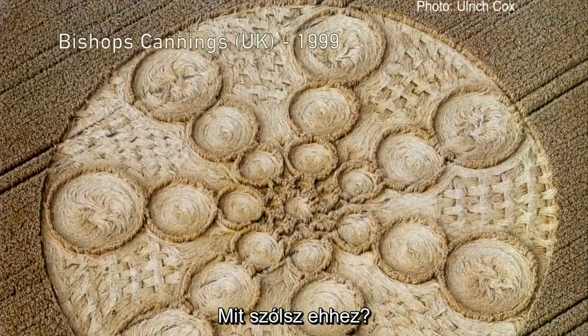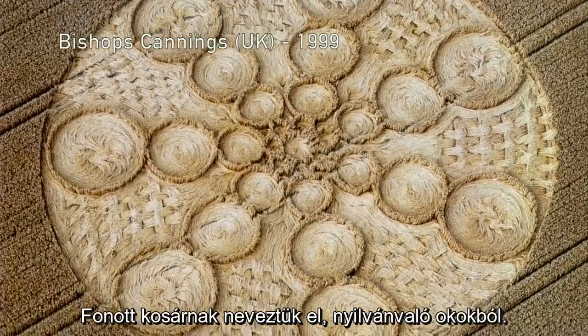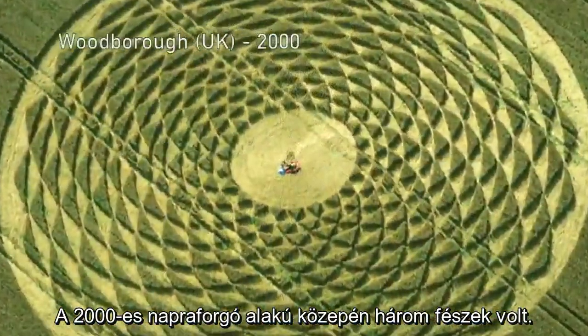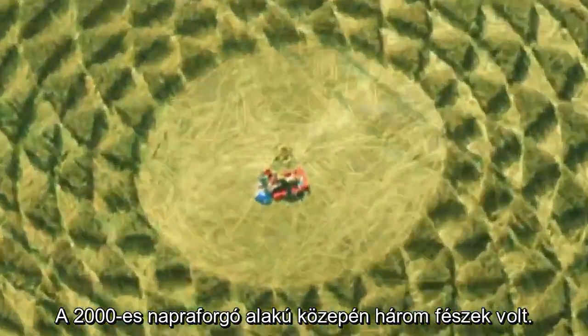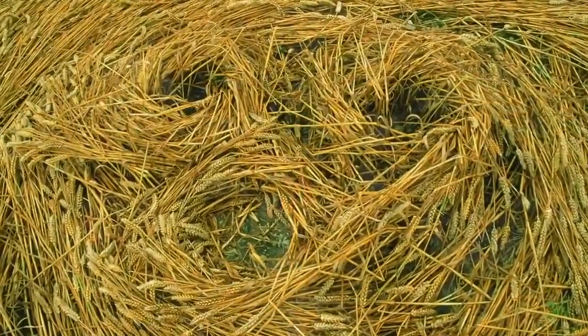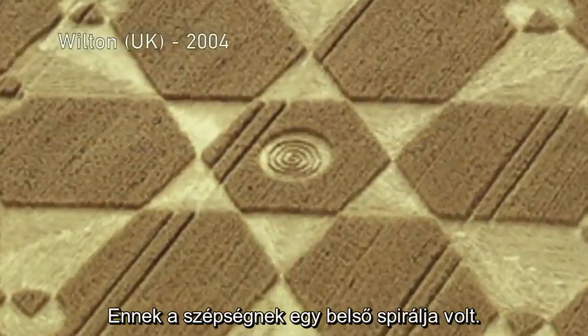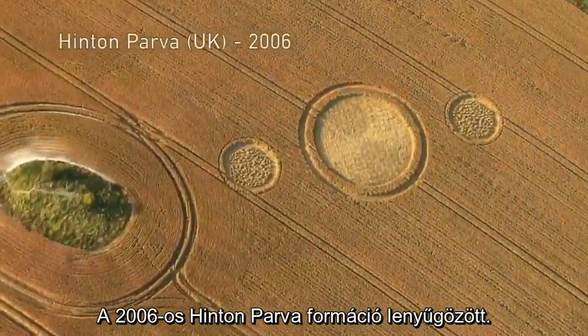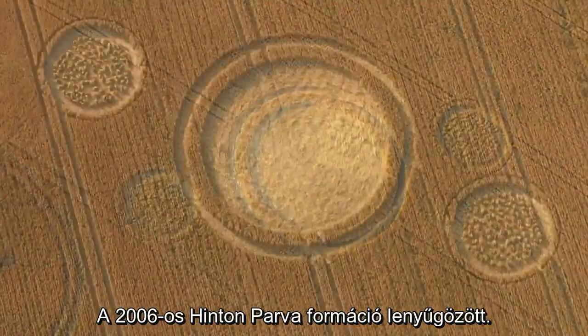And what about this one? We called it the woven basket, for obvious reasons. And the sunflower of 2000 had three nests in its centre. What about the inner spiral of this beauty? The Hinton Parva formation of 2006 blew me away.